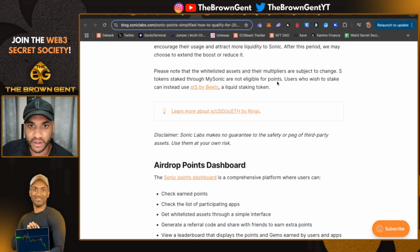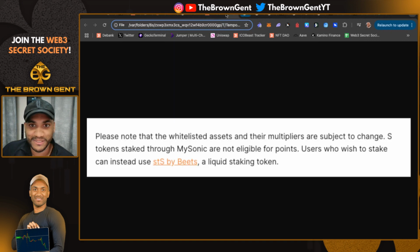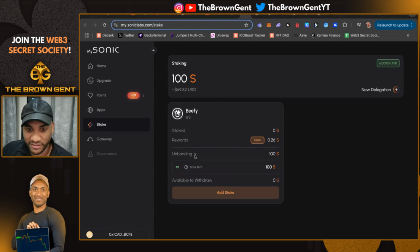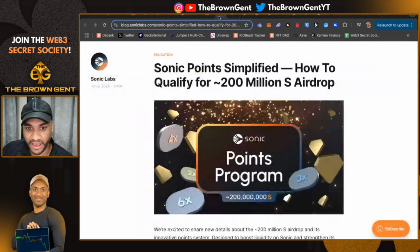One last thing I do want to highlight is that S tokens staked through My Sonic are not eligible for points. That was a massive trigger for me, because what that told me was, well, guess what? I am definitely going to unstake my tokens from the website, because there's literally no point to having any tokens hard staked here. You can see here it's unbonding. I got about 9 days left for that.